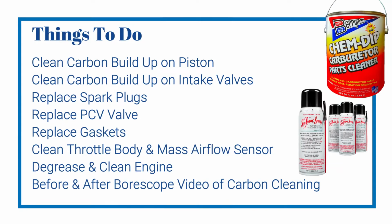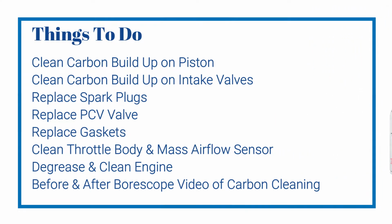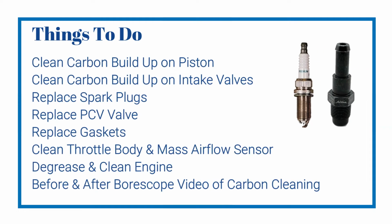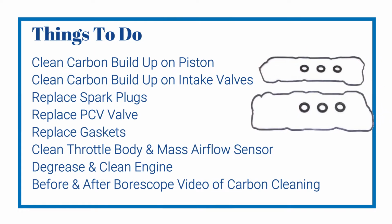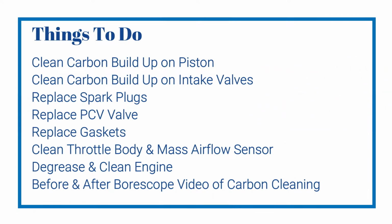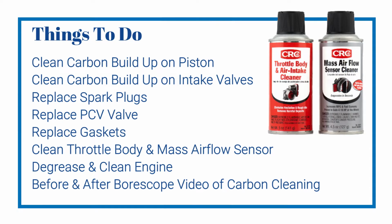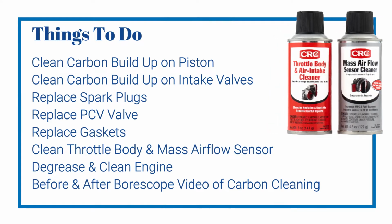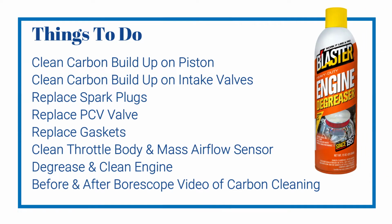Clean piston carbon buildup. If necessary, clean the carbon buildup on intake valves. Replace spark plugs. Replace PCV valve. Replace valve cover, spark plug tube, and intake plenum gaskets. I'll also remove the throttle body so I can clean the backside more thoroughly. And I'll also clean the mass airflow sensor. After that, I'll do a deep engine degreasing and cleaning.